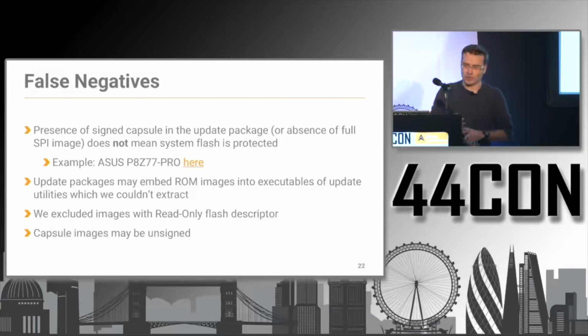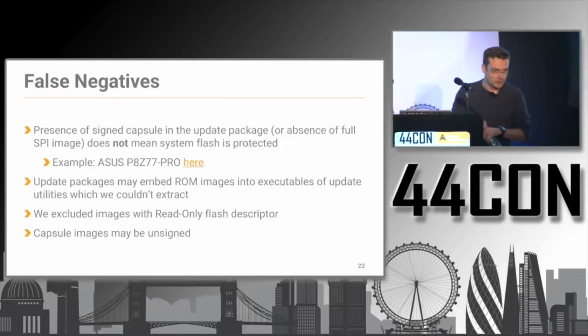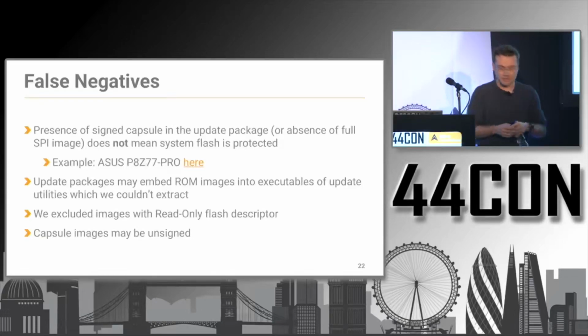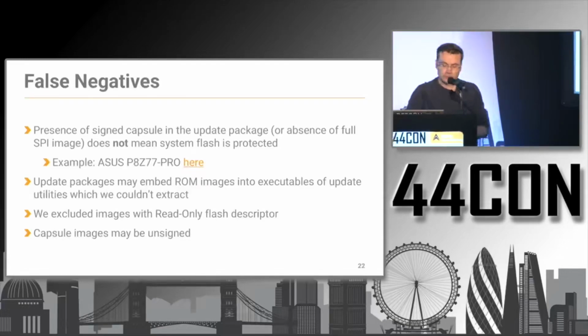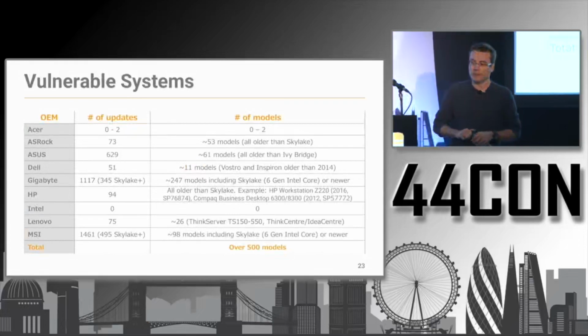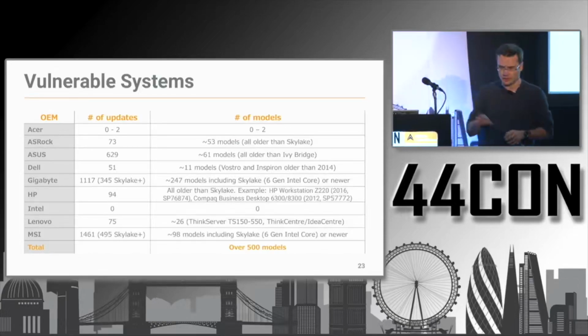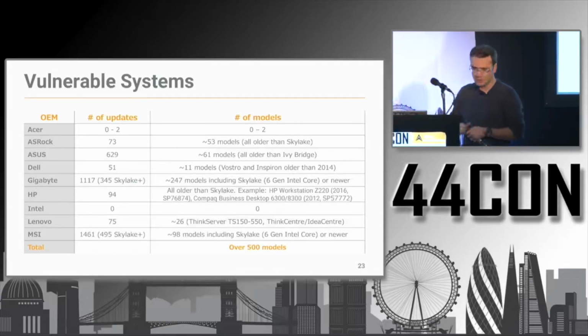There were also updates with images that we just couldn't extract. And we've excluded read-only flash descriptors, but those may indicate vulnerable systems too, in case the update ignores the descriptor. So those would be false negatives as well. And capsules don't necessarily have to be signed. There may be older systems that use capsules without signatures. But ultimately, doing an additional analysis over all of those suspects yielded the results you can see here.